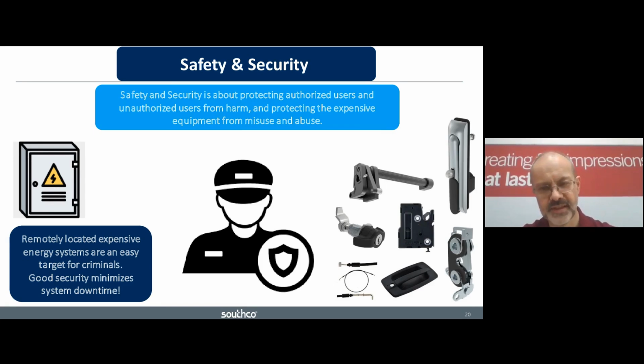And of course, it's fairly obvious to state that often any expensive, remotely located equipment is going to be an easy target for criminals. Good security minimizes your downtime. If you have a criminal that has attacked an installation, that system often goes offline for a long period until it can be repaired and got back up and running. So security might sound expensive at the beginning of a project, but it can easily pay for itself over the long-term life of the product and the application.